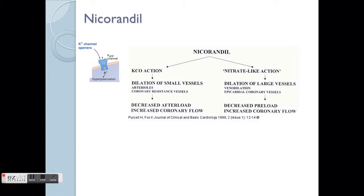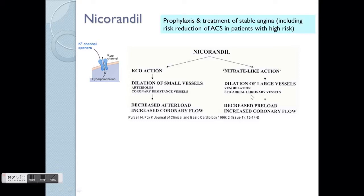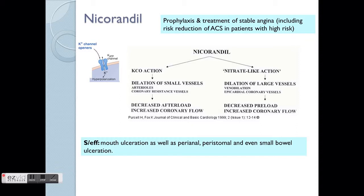So basically it acts on the potassium channel, right? So it causes it to open, right? Then to cause dilation of the small vessels, decrease afterload. It also has some nitrate-like action to cause dilation of the large vessels, as seen here at the venodilation. Right, so it's good to be used as a prophylaxis and a treatment for stable angina.